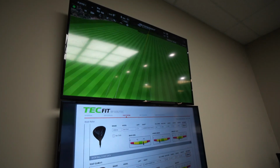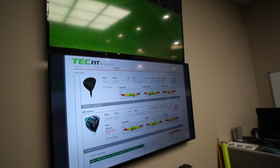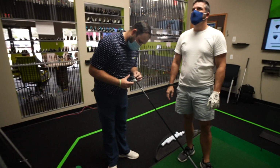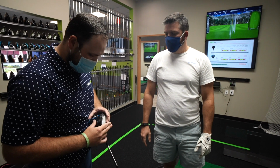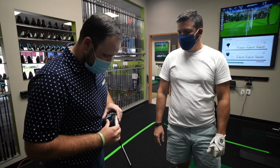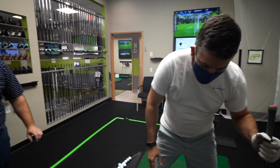But still, yeah, that one's not one we want to see. I'm not going to fit you for your bad hits. I want to fit you for your good hits. We can miss hit any driver, and it's not going to perform. If you're hitting it out of the center, you shouldn't be getting robbed of distance.